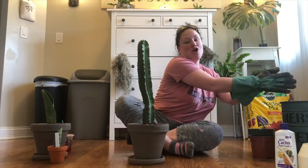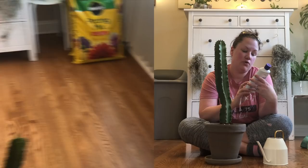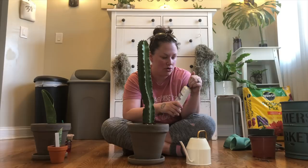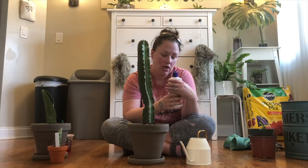All right, so I have this filled up with some water that's been sitting out, and this is liquid cactus food. This is ideal for cacti, aloe, jade, and other succulents. You're supposed to use it every time you water, although the rule of thumb out there is that you should probably cut it down to half of what they tell you to do. So half the dosage, half the use. This says to only mix in 1/4 of a teaspoon per quart. So this is about a quart.